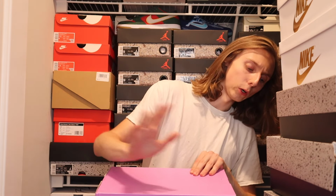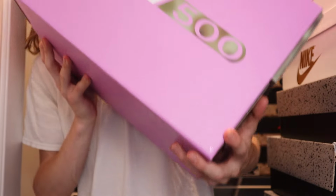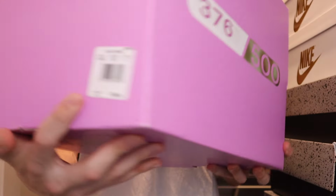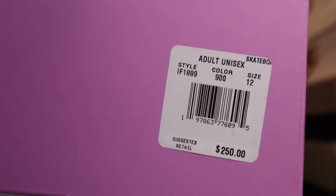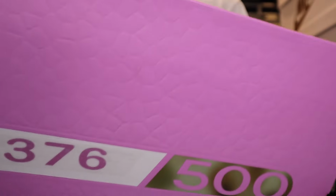Let's just get started. So first thing I want to show you guys right here is going to be the size tag for these. So keep in mind there was a $250 retail price on these. It was a bit higher because keep in mind it came with the Converse and the SBs in the box. So there's the size tag. There you go. It might not be the same for every location, but this one has one on the box. And you guys can also see the box has kind of that same snake skin or kind of like reptile.